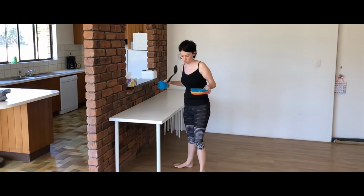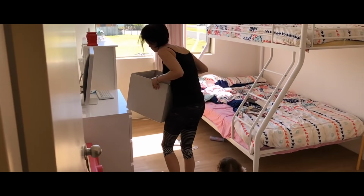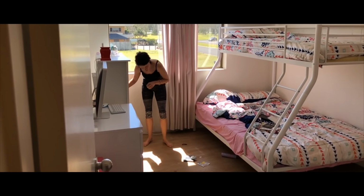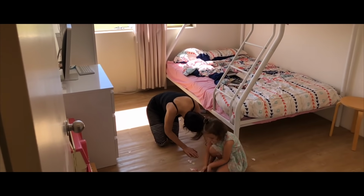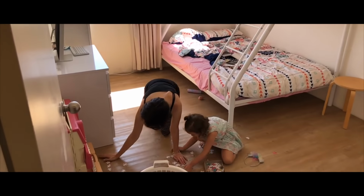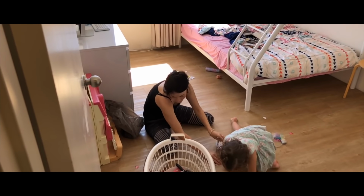So now we're moving on to the kids' room and we're just putting away toys. Hamish pulled out a huge puzzle, so Winnie is just helping me collect all the toys, pack them away. As you can see, we haven't made their beds yet and Winnie will give me a hand with that also.